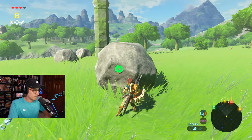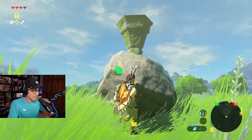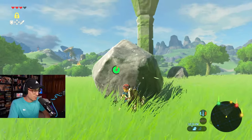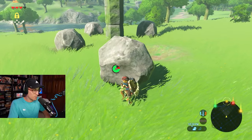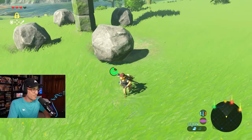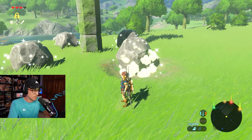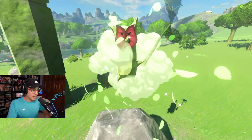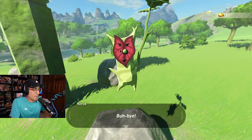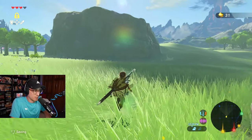Kind of messed up. I love how these boulders roll, like, kind of realistically. Like, not like a sphere. Like a very non-sphere object. Yahaha! I'm gonna do that every single Korok from here until the game is done. So just prepare yourself.